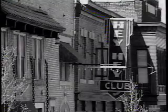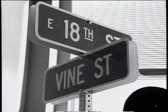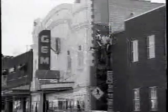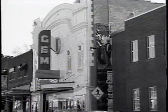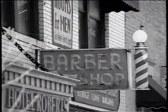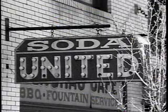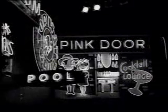In the years following World War I, the intersection of 18th Street and Vine in Kansas City became one of the most famous street corners in the world. The area around 18th and Vine had long been a center for the black community. But in the 1920s and 1930s, the district flourished.